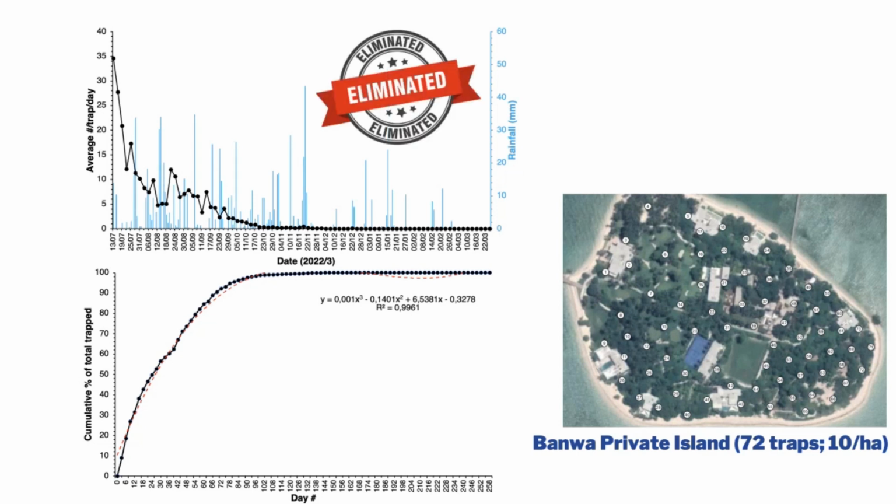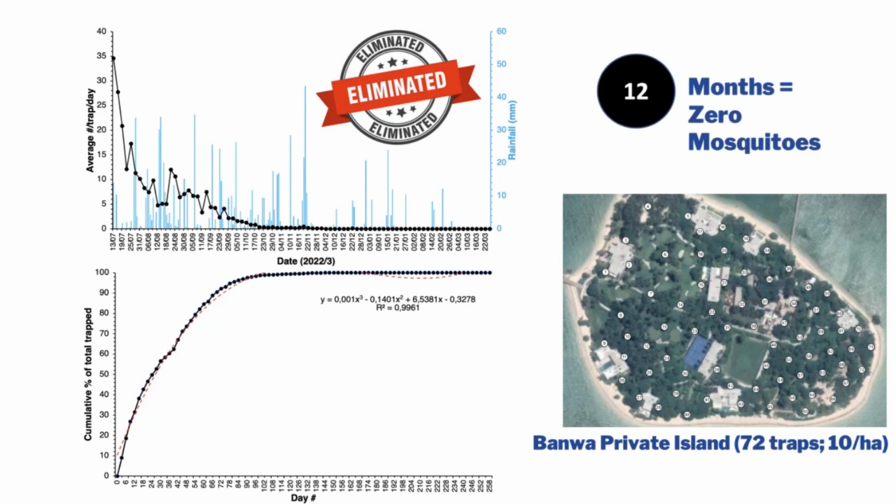So that basically means that we have another island where we have eliminated 2 species of mosquitoes using BG Mosquitaire traps at a density of 10 per hectare. So that island has now, it's actually more than that, it's 14 months, it was free of mosquitoes until, I should say, recently, when we had an outbreak.